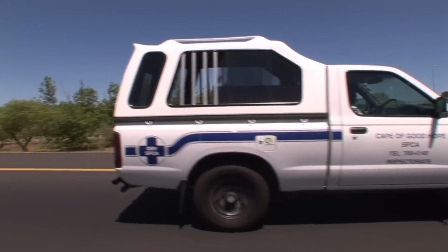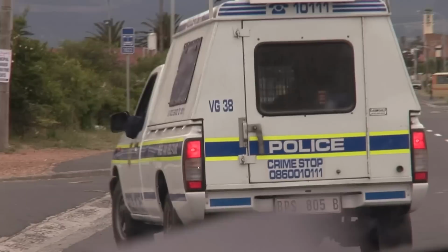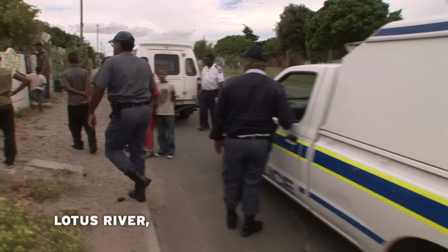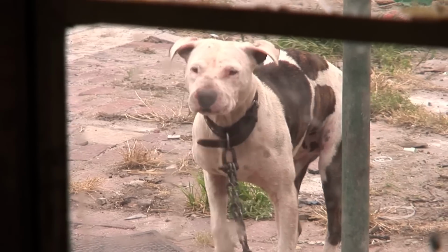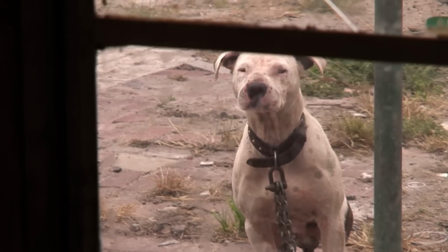Now Inspector Wilber Khenkebe wants to find the dog that carried out the attack. The police officers who found the horse have established where the dog lives. Police Captain Isaac Hanekom accompanies Wilber to speak to the owners. The dog's back in its yard and chained, but Wilber's not happy to leave it here.